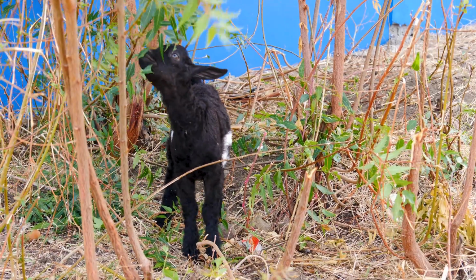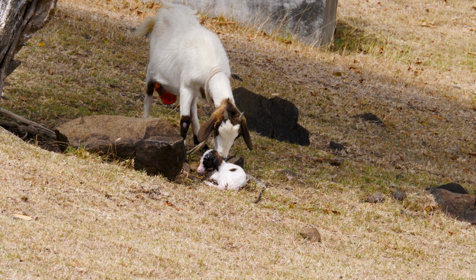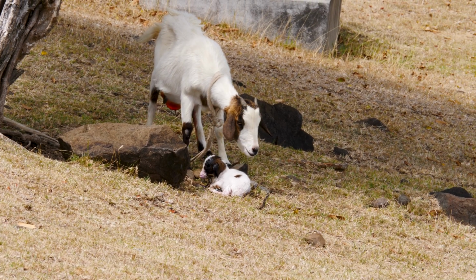We even saw a mama goat give birth in front of our eyes. We were slightly frightened by the bleats of the mama, then relieved when a tiny baby emerged into the world. How amazing!